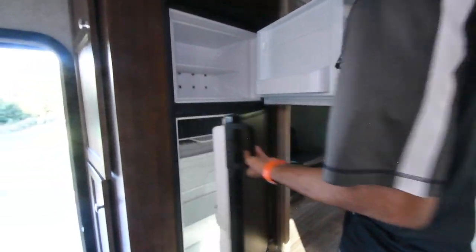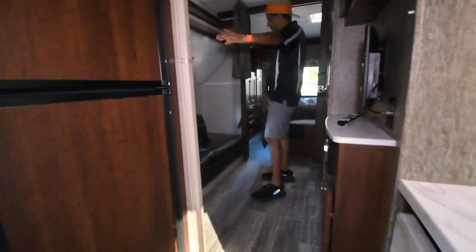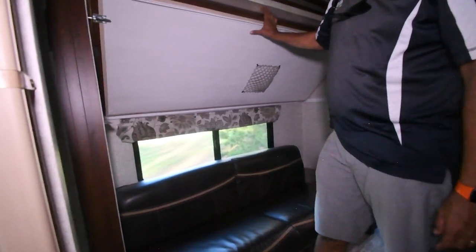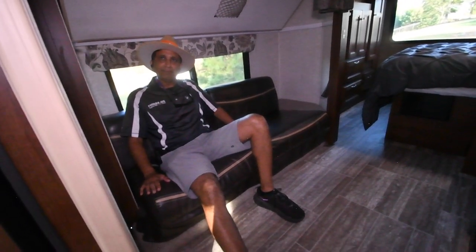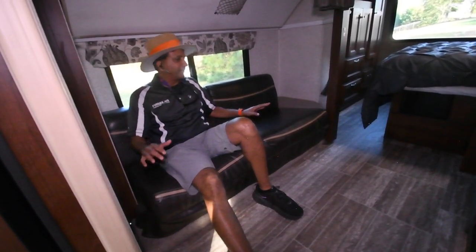Double door refrigerator. As you step up here, we got a bunk slide, that big, large slide back here. It's pretty neat, got a bunk on top, but kids can sit here. It also has a... that made a loud noise. I guess not made for a 180-pound adult. Now I had it just open, so it just snapped back in.